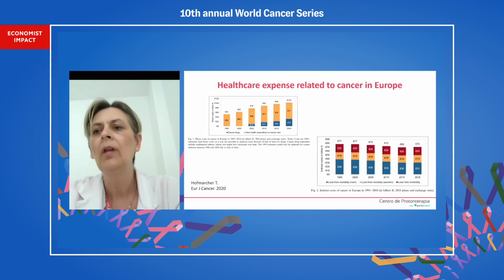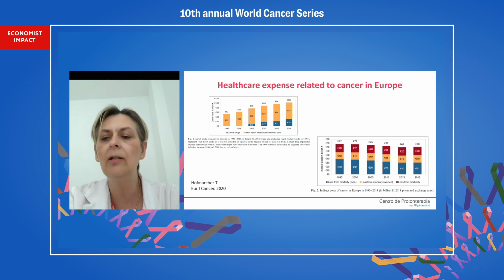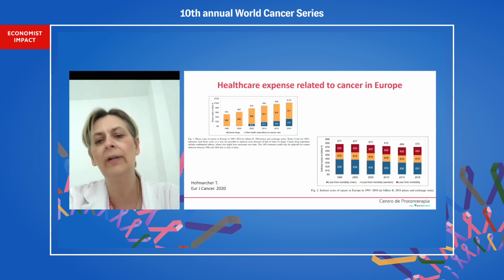Next slide. On the other side, increasing healthcare expenditures have been observed worldwide in the past few decades. Within healthcare expenses, the cost relative to cancer treatment accounts for a major portion, with governments intending to constrain expenditures. In Europe, direct costs of cancer have almost doubled in the last 30 years, but on the other hand, the total productivity loss has decreased despite the increasing incidence of cancer. This reduction results from a decline in the number of cancer deaths in working-age patients and a shift of deaths toward older age due to increased survival. Next slide.